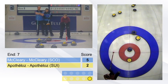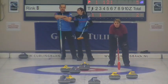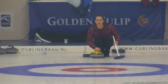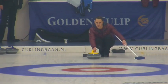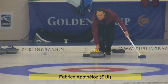I think they've decided to play the run back on that yellow one. He went closer to the center line of the two. If he makes it, it's a shot for 3. And we have seen some pretty brilliant run backs from our Swiss folks out here. And another pretty important shot. Score a 3 or steal a 1. 4-point difference. It's Fabrice Othello.